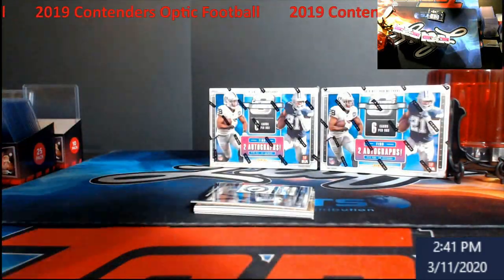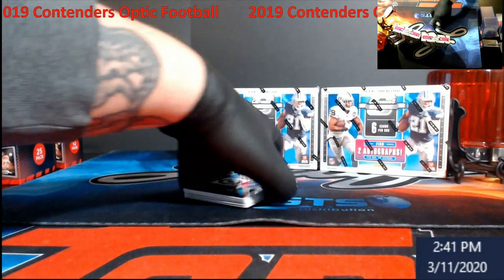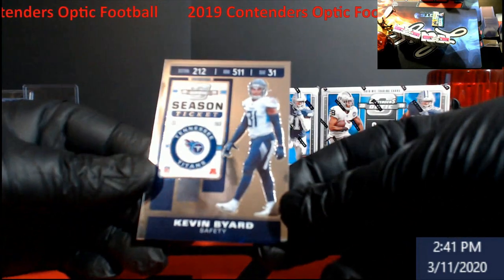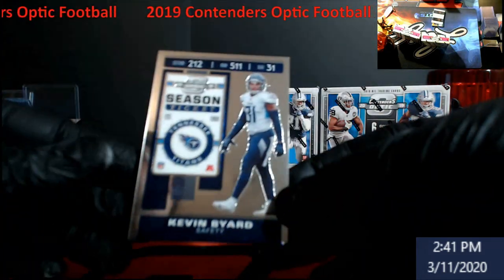Ooh, I see the green, and I like the green this year. Oh, do I like the green. We got a die cut. What the heck? Alrighty, let me go something like this so I don't see everything.